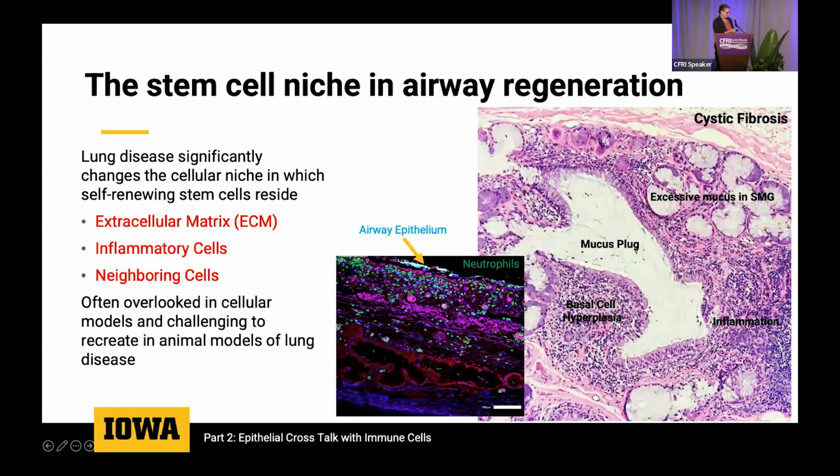Just to remind you, this is the CF niche, and this is a cross-section of an airway. We've got the airway, which really is not looking very healthy on the apical surface here. And you can see all of these green cells underlying. These are all neutrophils, so this is not typical of an airway. This is typical of a CF airway, where we have neutrophilic inflammation changing this microenvironment.